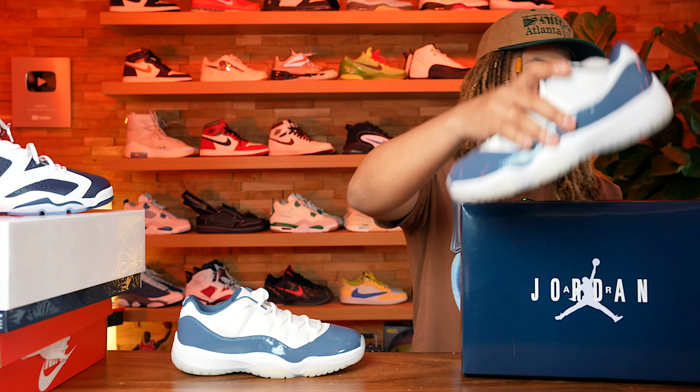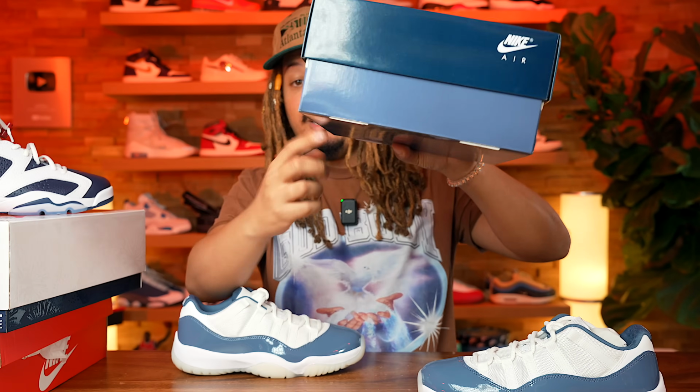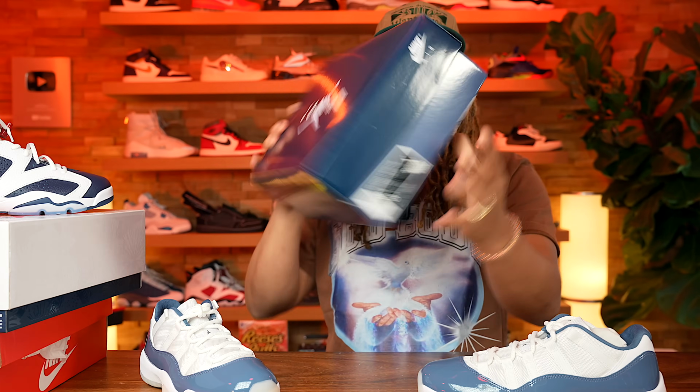And these do come in a special box. Check it out. So you got that two tint, the dark navy, and then that light, diffused blue that's featured here on the shoe. I like these though, I ain't gonna lie.